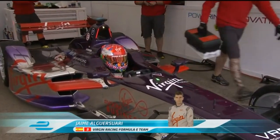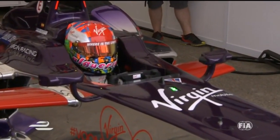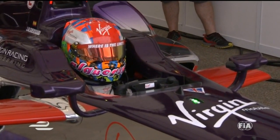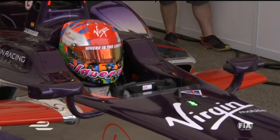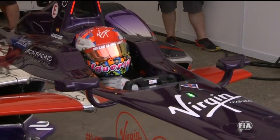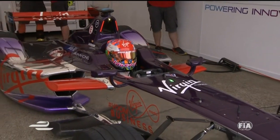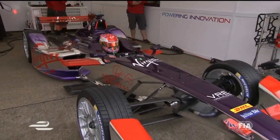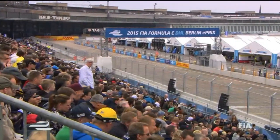Jaime Alguersuari getting ready to head out in the Virgin car, and he was very quick as well in free practice 2, ended up near the top of the times. We had the top 9 covered by half a second in free practice 2. So Alguersuari is very much going to be there or thereabouts. He'll be hoping to find the limit as he gets ready to go out in the next session. So it's he, the 2 Virgin cars, Stefan Sarrazin, and the other Amlin Aguri machine of Salvador Duran.